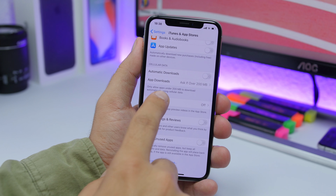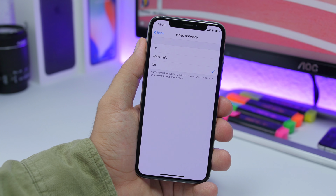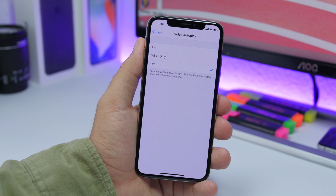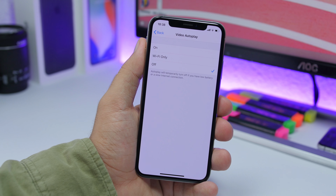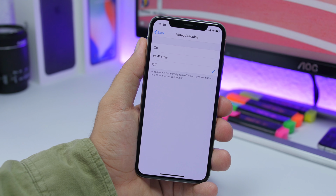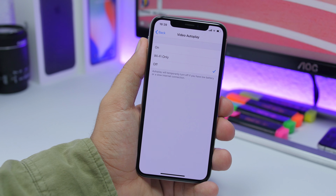The other one is Video Autoplay. What this does is that it will autoplay videos on the App Store. When you go to an app to take a look at it, it will autoplay the videos that are basically like an ad for the app. So you turn this off and that will preserve a lot of battery, and also consume less data if you're connected to cellular data. Of course, that consumes a lot of data, so that way you will save your data by turning this off.